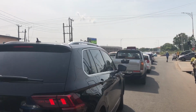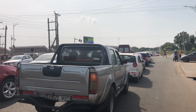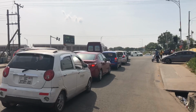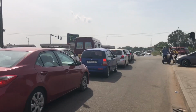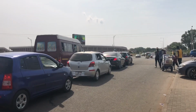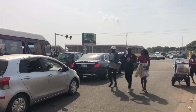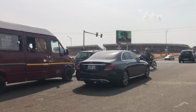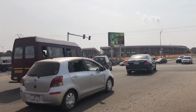So that is the stadium. You can see the thing circling in there at my right hand side. That is the whole stadium which they are going to use for the 2023 Olympics. And construction is going on. Workers are on site. They are working on it.